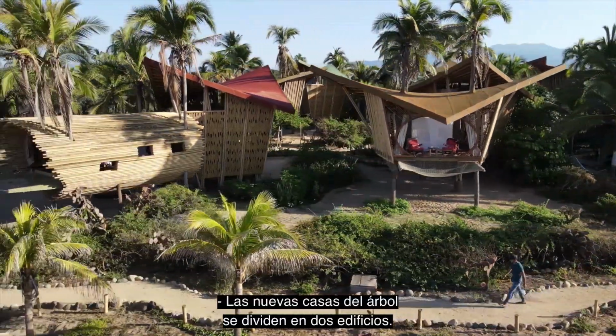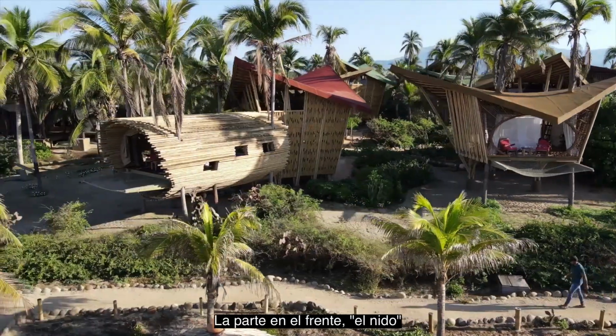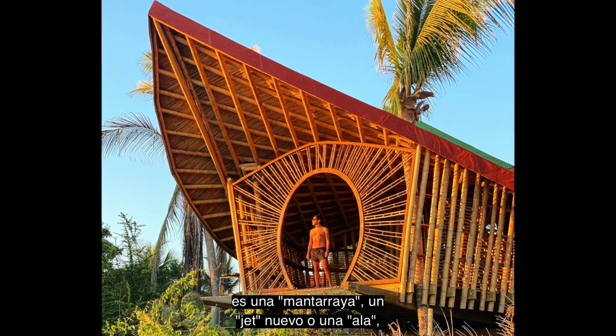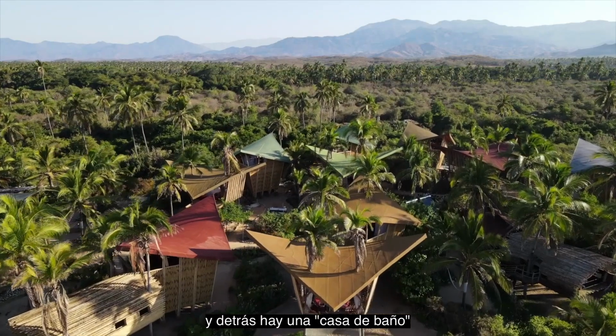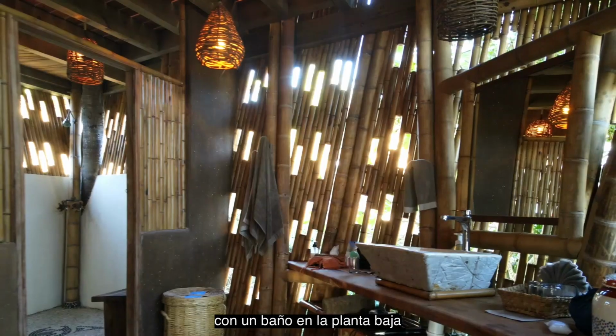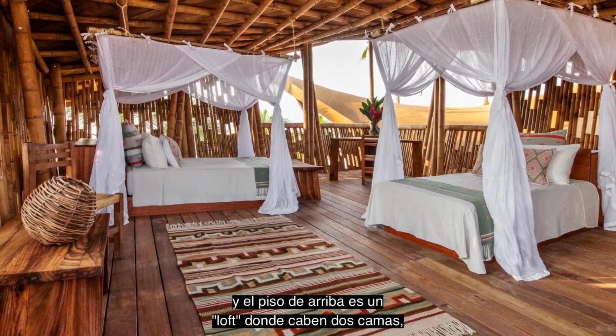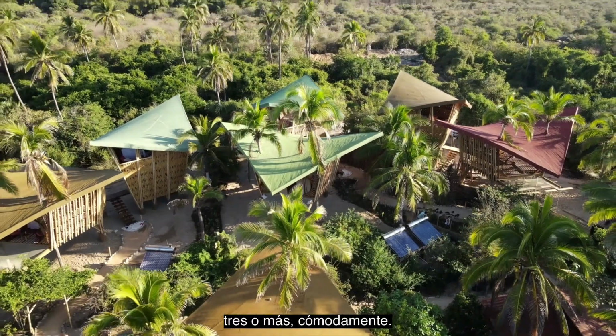The new treehouses are broken down into 2 buildings. The part in the front, the perch, is either a manta ray, a new jet, or a wing. And behind it is a bathhouse with a bathroom on the bottom floor, and the top floor being a loft that can fit 2 beds, 3 or even more comfortably.